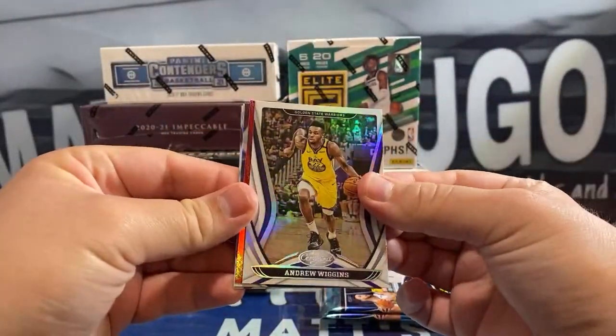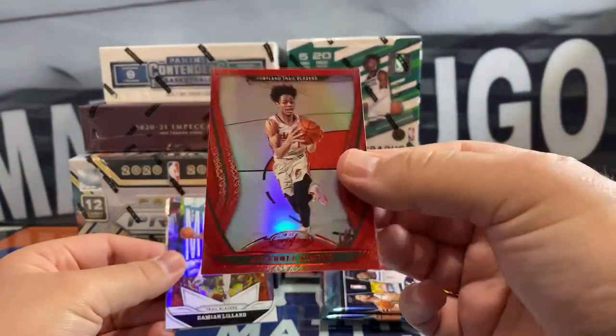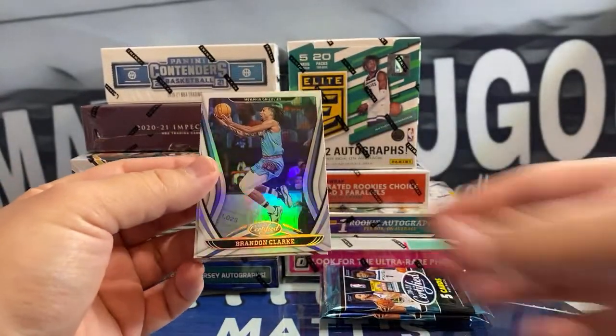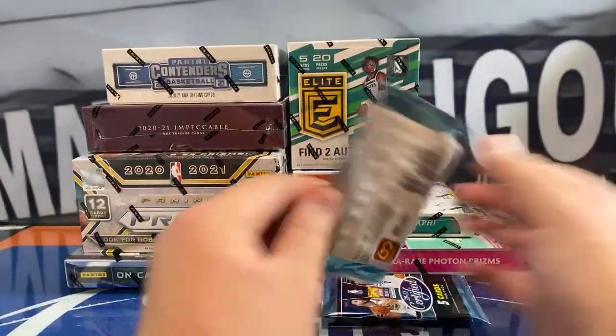Next, we have Andrew Wiggins. Got a red Anfernee Simons, Blazers. The mighty Dame Lillard, Blazers. And then we have Brandon Clarke and Kendrick Nunn on the back.